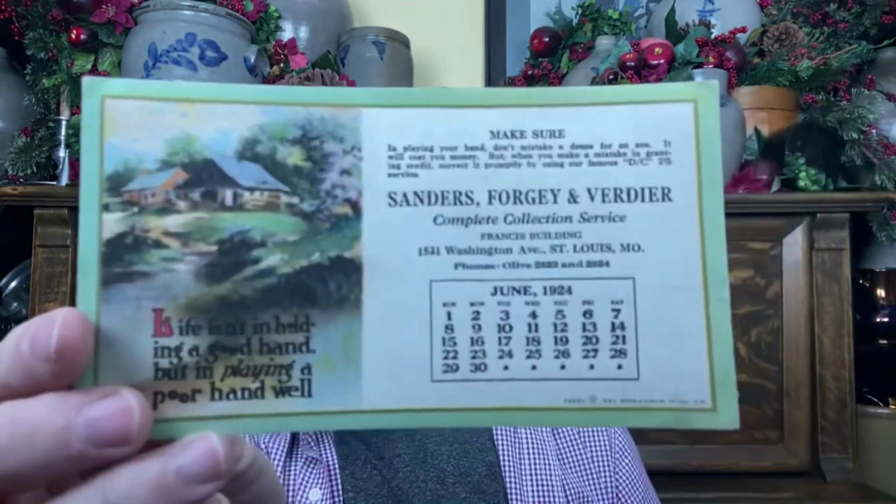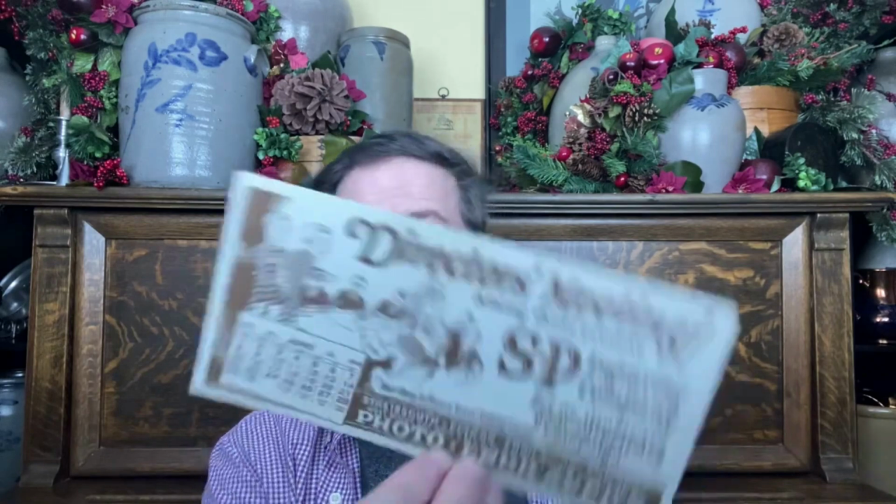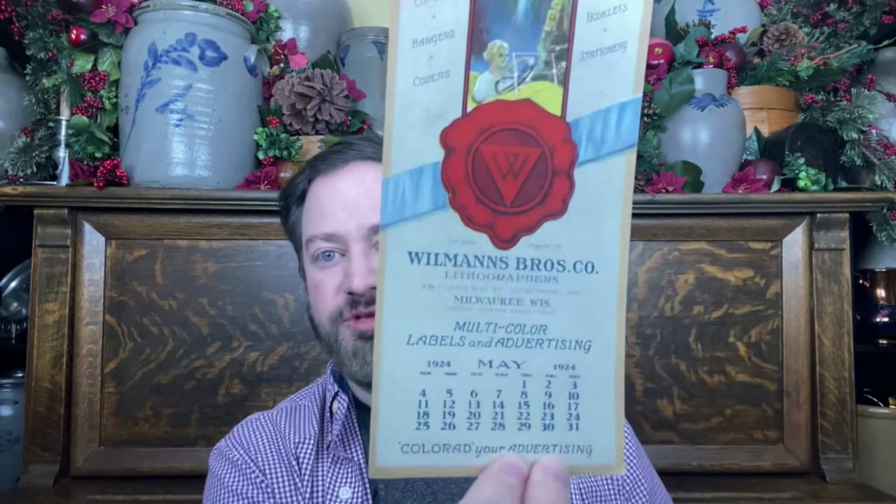So you've got this 1924 calendar for collection services, directors meeting, among those present, SP Engraving Company. So this is also from 1924. And then you've got an insurance company, also from 1924. And then you've got a Wilmans Brothers lithography. So a printing company is printing their own blotters, promoting their printing company. So this is from May of 1924 from Wilmans Brothers.